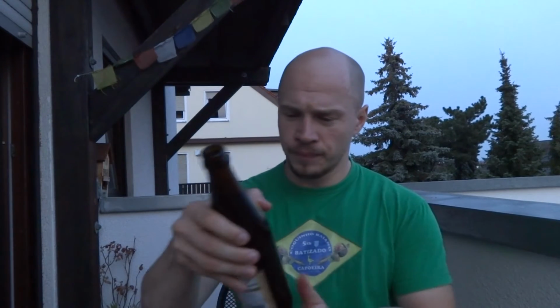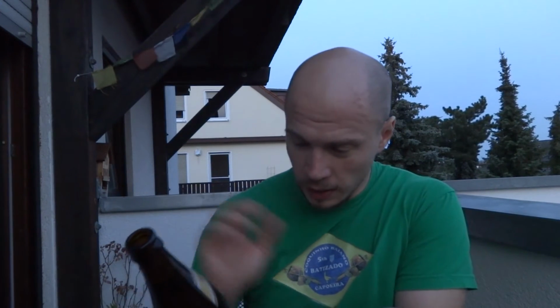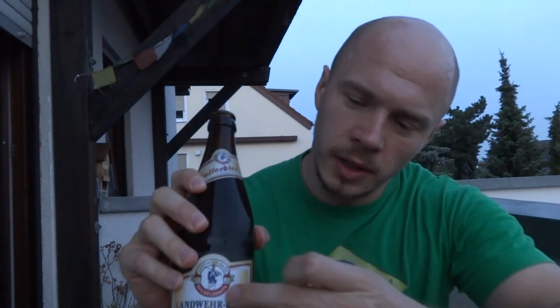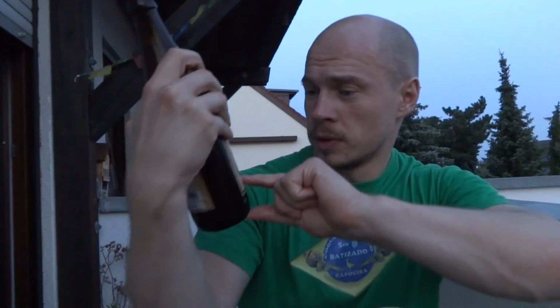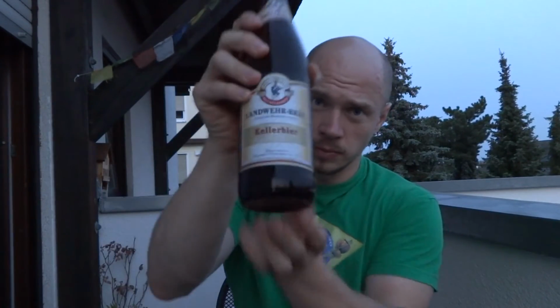This is a Keller beer. Landwehrbräu, fränkische Bierkultur erleben, gebraut nach dem deutschen Reinheitsgebot. This means Landwehrbräu is the name of the brewery. This is what kind of beer it is. Unfiltriert means it's not filtered. And then the little line says it's brewed after the German purity law. And if you wonder guys, after I drink one beer, I always clean my mouth with water to not mix up the flavor of the beer.